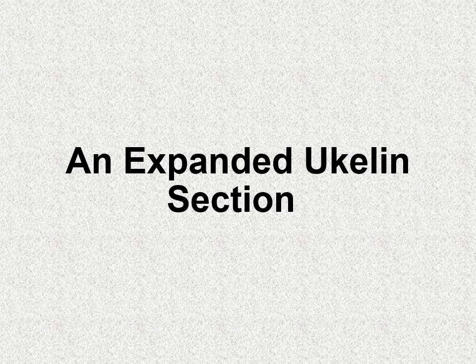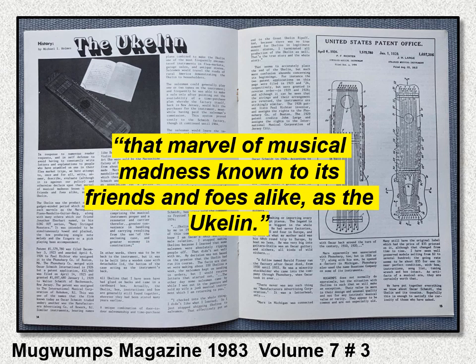But it's the ukelin that gets the most attention, because that is the one that appears most often in swap meets, etc. I want to spend a little bit more time on this. Mugwumps magazine in 1983 had a major article on the ukelin, and they called it that marvel of musical madness known to its friends and foes alike as the ukelin. You can still purchase back issues of Mugwumps from a place called Elderly Instruments.